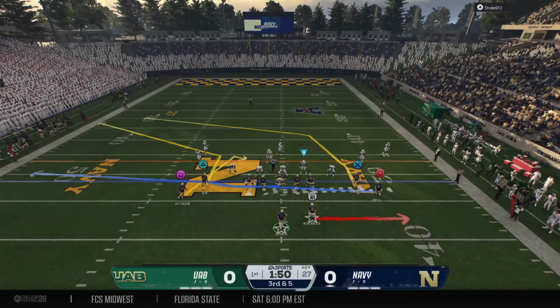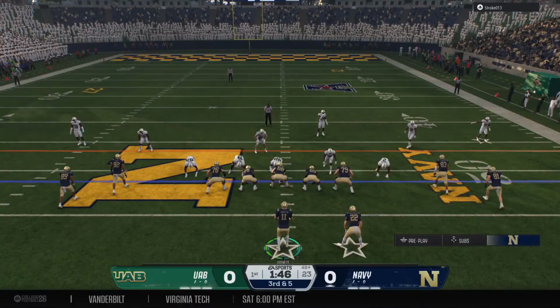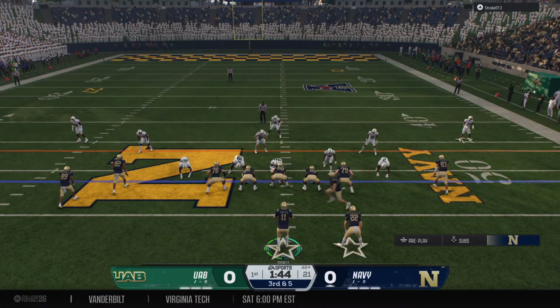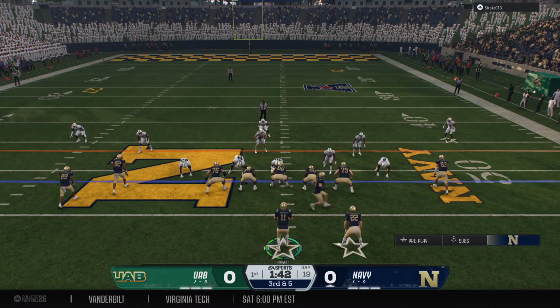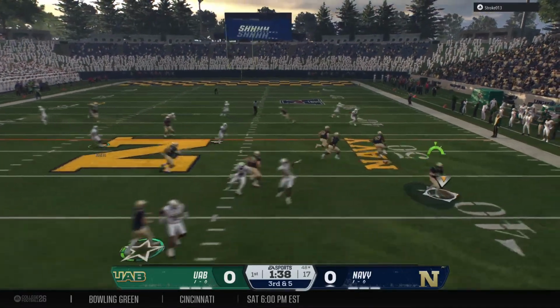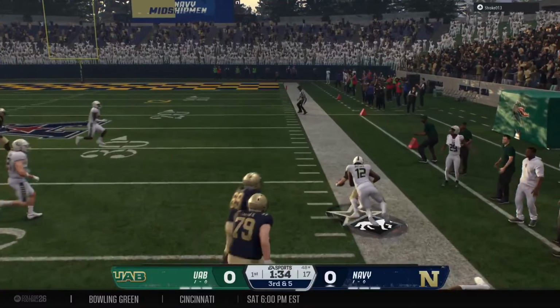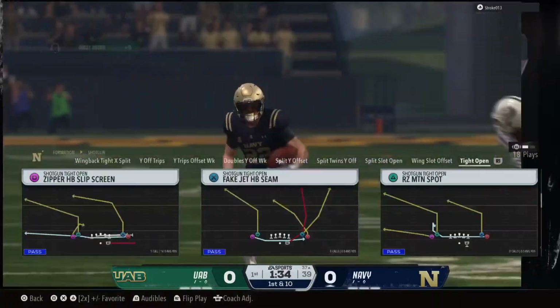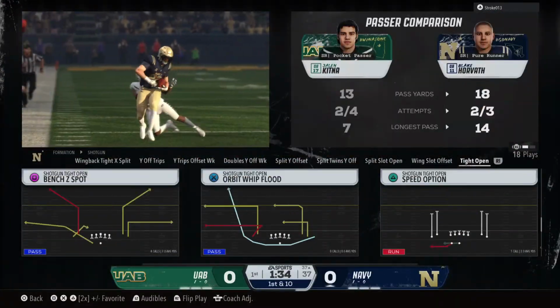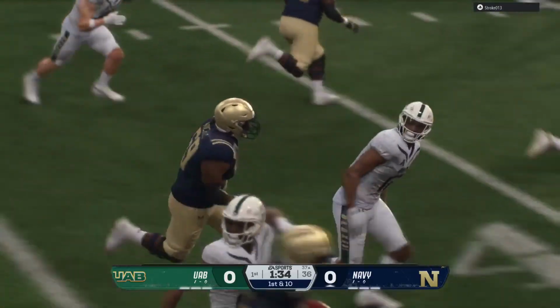3rd and short now from their own 48. Motion from the wide receiver. Back to pass, it's Horvat. They're setting up the screen. Fighting off the defender. A huge play there, and they finally get him out of bounds at the 37. Well, they pick up the 1st down there on the screen.